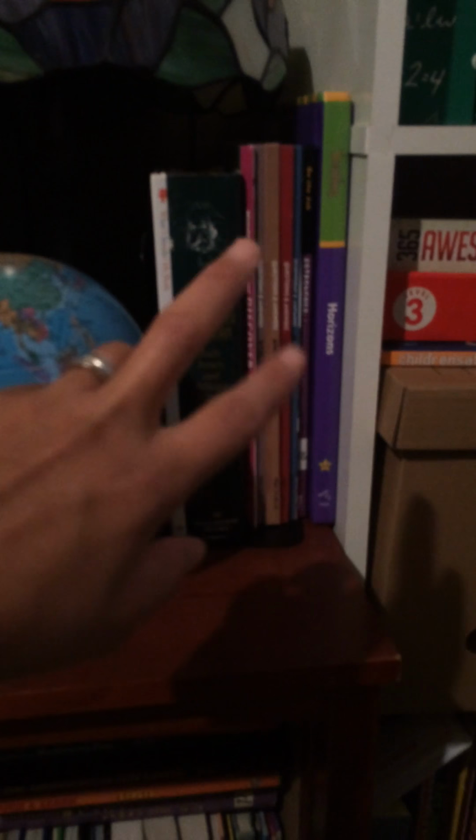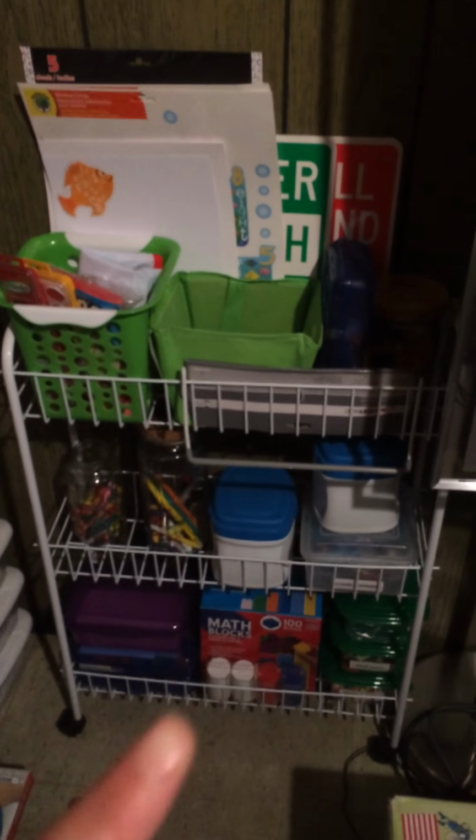Here's some World Book, and then here's some books pertaining to ancient history, world history, space, things like that. Here at the bottom I have more educational books on art, science, geography, dinosaurs, any kind of books like that. This right here is pretty neat. We use the annotations if she wants to work on the floor. Right here is a little system that I have for extra supplies.